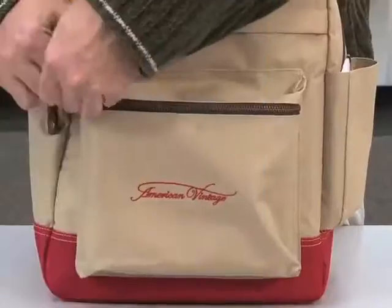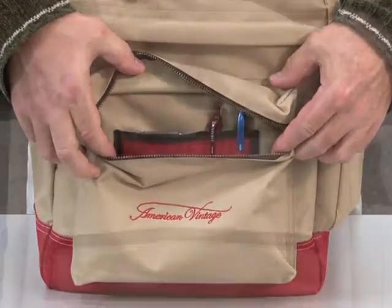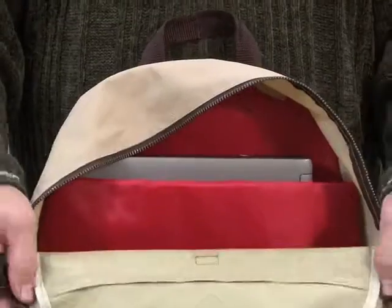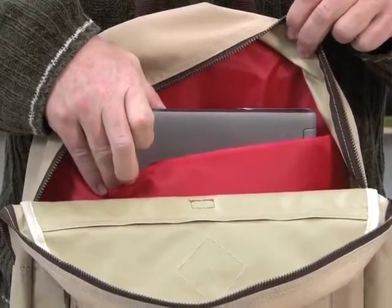It comes in navy, black, and red. This kid-friendly backpack features a front zippered pocket with an interior organizer and a padded iPad sleeve with Velcro closure. The large main compartment features a padded computer sleeve which will hold up to a 15-inch laptop.